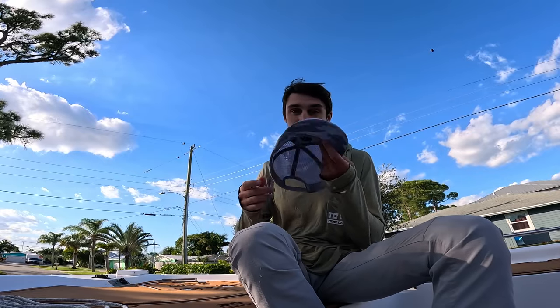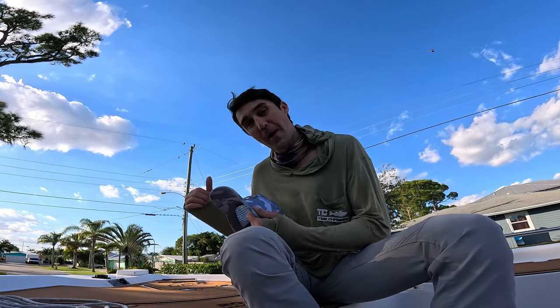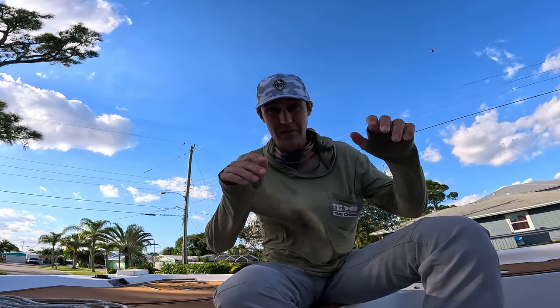But with this, because it floats a little, at least you'll have some time to look back and see your hat and go back and get it so it doesn't get lost right under the surface in the prop wash.